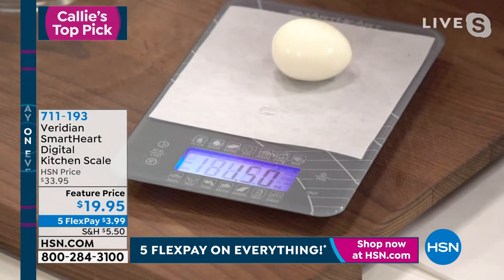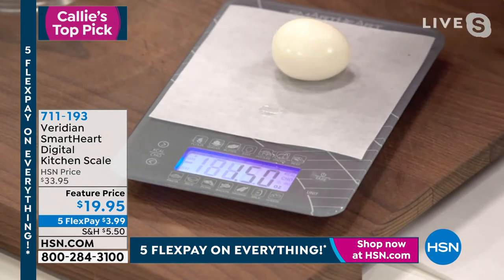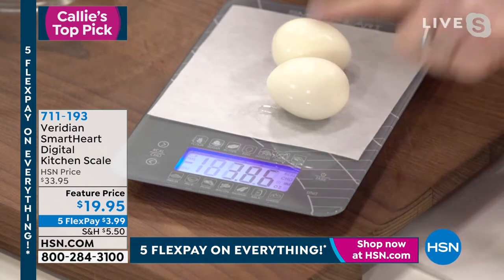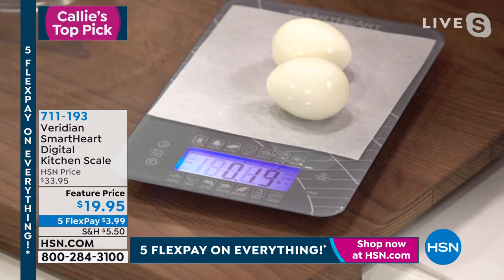Let's talk about weight. This one egg is 1.5 ounces. Now, that's good information, and let's be real, I'm going to eat more than one. So I would think that 2 eggs is 3 ounces, but no, they're not the same weight. So 3.05 ounces. I can also change the units if I wanted to know. Milliliters would be a liquid unit, of course. It is 0.19 pounds, and it also measures in grams.